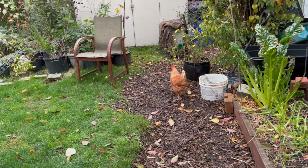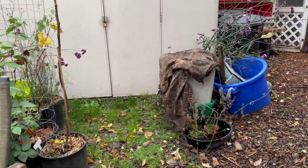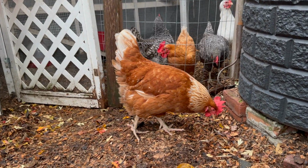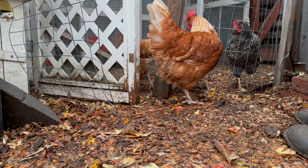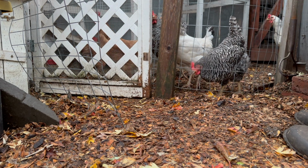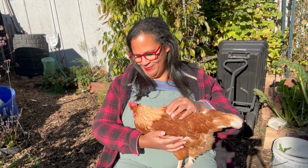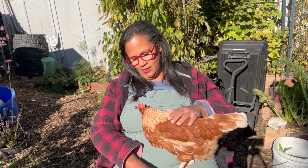I love that she just walks herself up to the coop. She's like, nope, I know where to go. I know where my home is. I just think that's very sweet. Is it time to go home? You gonna go to sleep now, Dottie? There, Dottie.